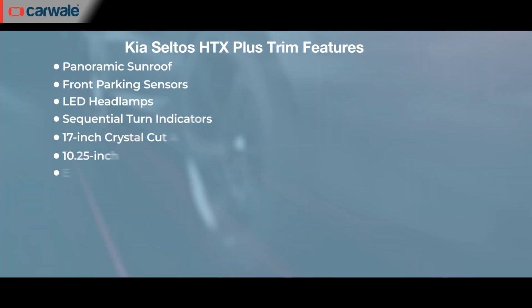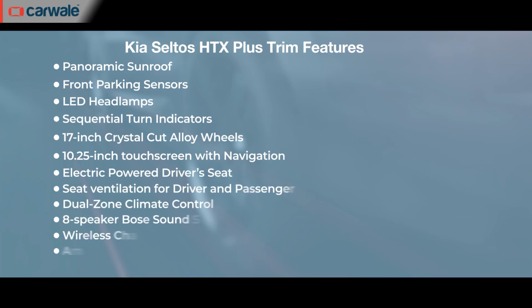And the HTX Plus trim we are driving here in this video gets you a panoramic sunroof, front parking sensors, LED headlamps, sequential turn indicators, 17-inch crystal-cut alloy wheels, a bigger 10.25-inch touchscreen infotainment system with inbuilt navigation, powered driver's seat and seat ventilation for both driver and passenger, dual-zone climate control, 8-speaker Bose sound system, wireless charger, ambient lighting and leatherette upholstery.